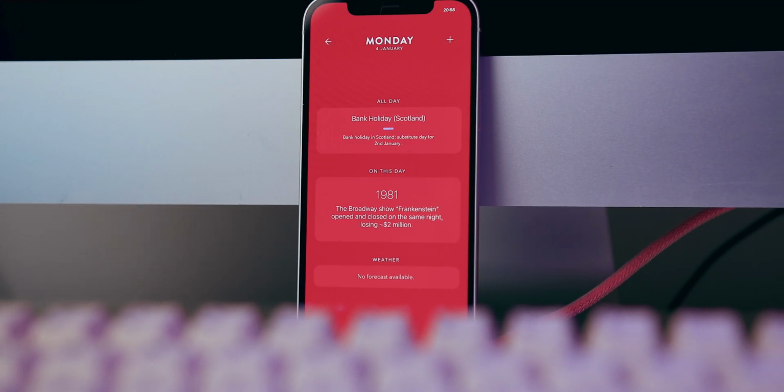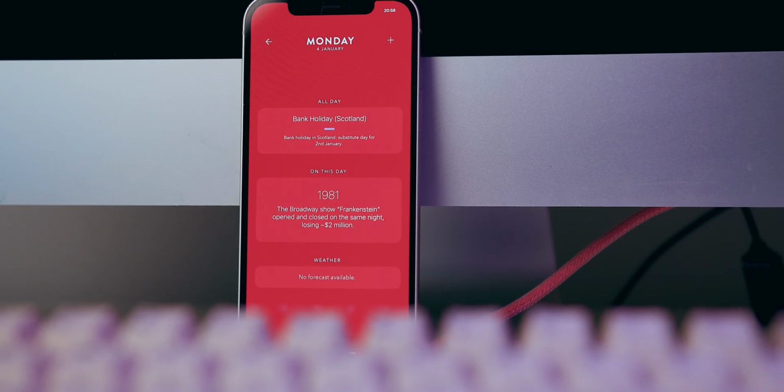If you've been following this channel for any length of time now, then you may know that I am a big fan of digital minimalism. I think it's a great way to simplify both your digital and your physical life. So today, we're going to be talking about 5 apps I've found that can really help you take this to the next level. Let's get into it.